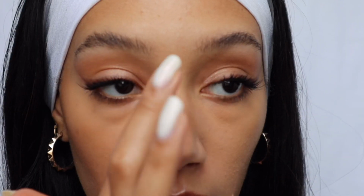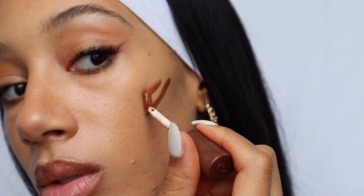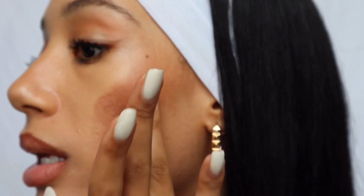So this is one side with it on compared to the other side without any product. I do like it. I think that it's super user-friendly and it's very true to Glossier's brand. It's very, very easy to work with and it applies really nicely with the fingers. It's a lot more matte on the face than it appears.